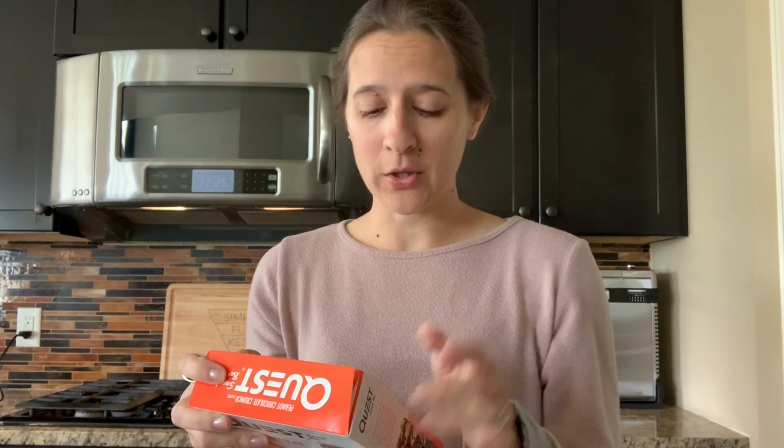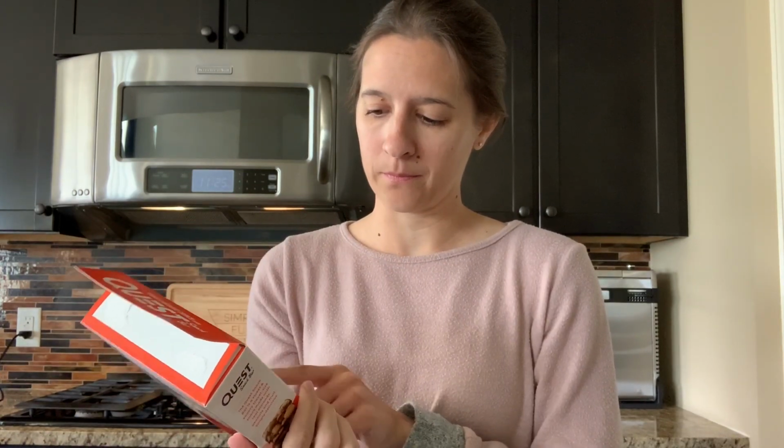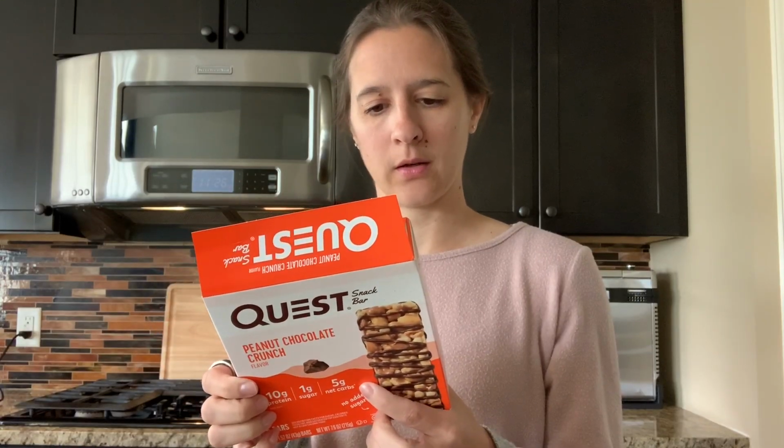15 grams of fat, which is nice. 14 carbs. So let's find out what makes up those 14 carbs. Of those carbs, 7 are fiber, so we're now down to 7 net carbs. And then 3 are sugar alcohol, so 7 minus 3, we're now down to 4 net carbs. And they have 5 net carbs on here.